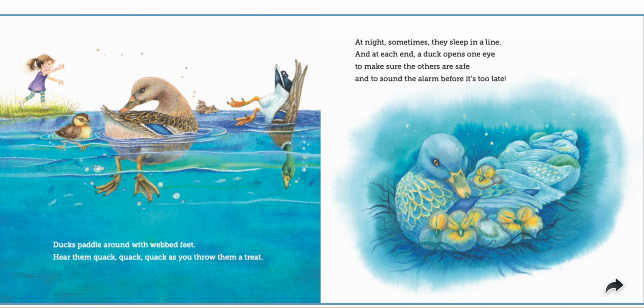Ducks paddle around with webbed feet. Hear them quack, quack, quack as you throw them a treat. At night, sometimes they sleep in a line, and at each end a duck opens one eye to make sure the others are safe and to sound the alarm before it's too late.